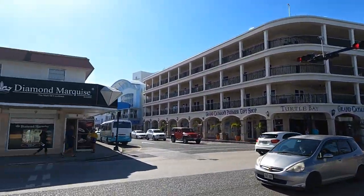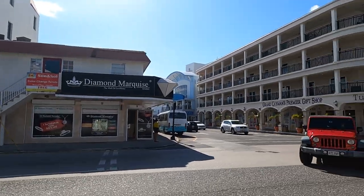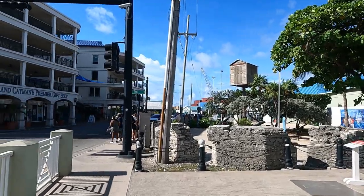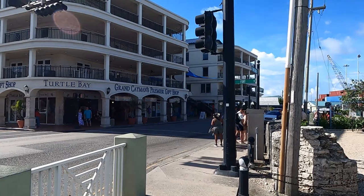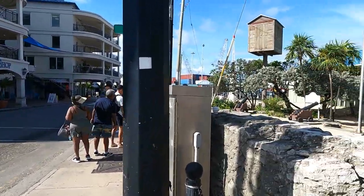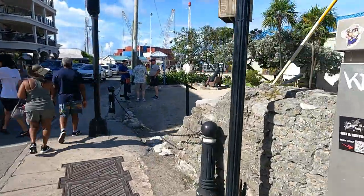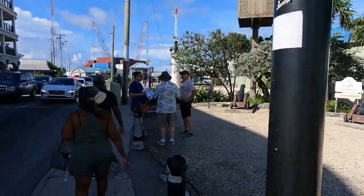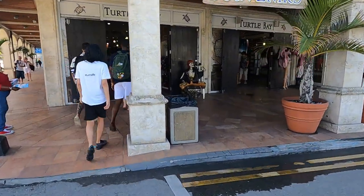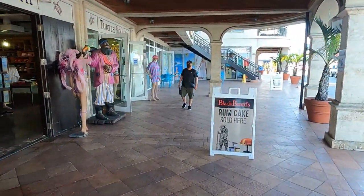This is downtown Georgetown. They have different shopping venues. Today's quest is to find a pirate, the BBD Rum Run Pirate. So we're on the quest to find the pirate today. We'll have to look around. I'm not exactly sure where it's at. We'll just have to keep an eye out for it. About Fort George over here. We've got a crossing, and we're going to cross. I believe we have found the pirate.